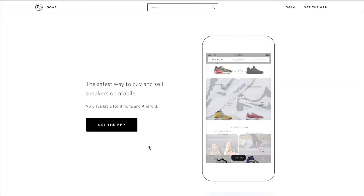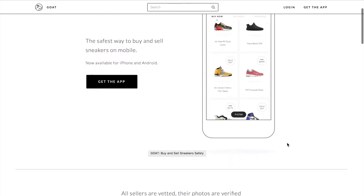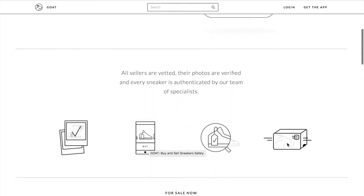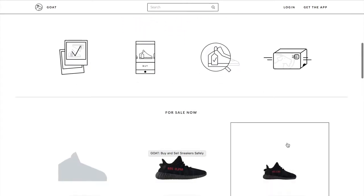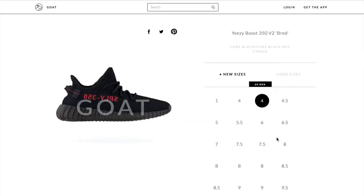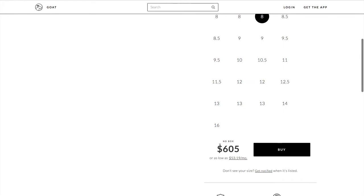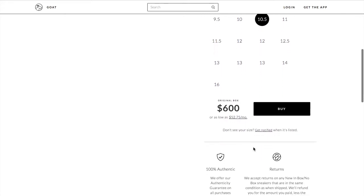The first one I want to talk about is GOAT. Now, if you haven't heard about GOAT, a goat is an animal, well done, but it is also a marketplace in the States where you can sell your shoes. So you can see here we've got some Yeezy 350 Boost Breds for sale. If I click on that, you can see the size run of available shoe sizes. Let's click on that one, scroll down, and it will tell you the price. Obviously, this is going to be in dollars. This one has no box. Some of them will have original box, etc.